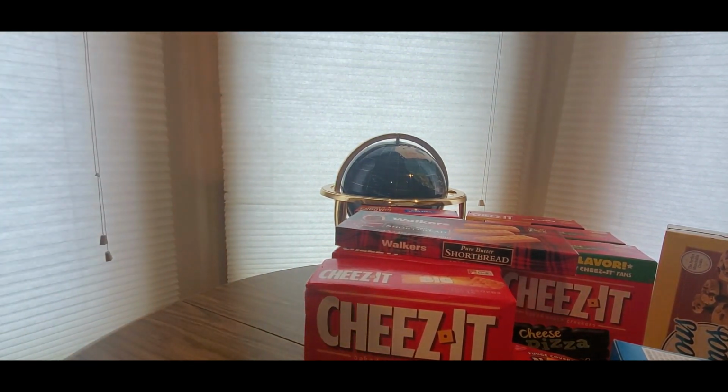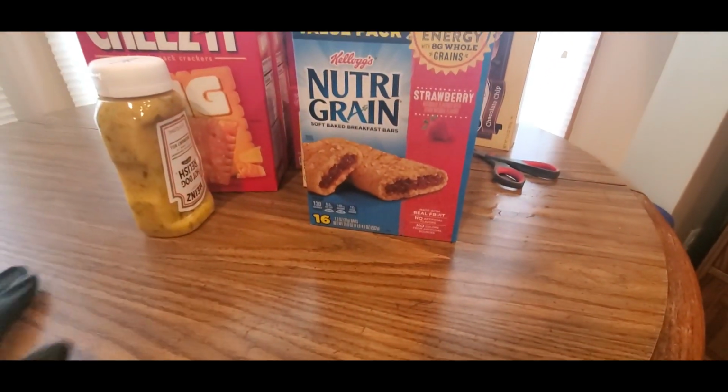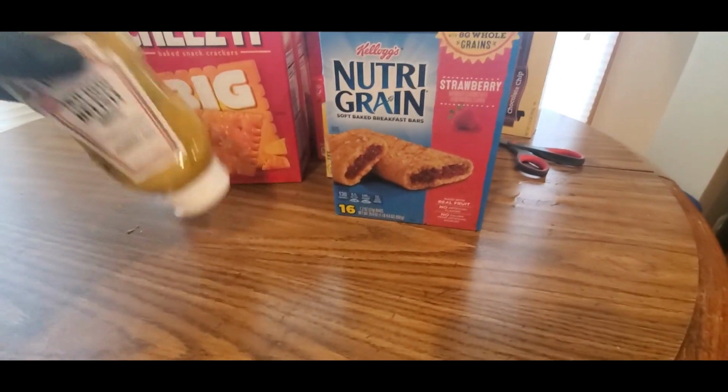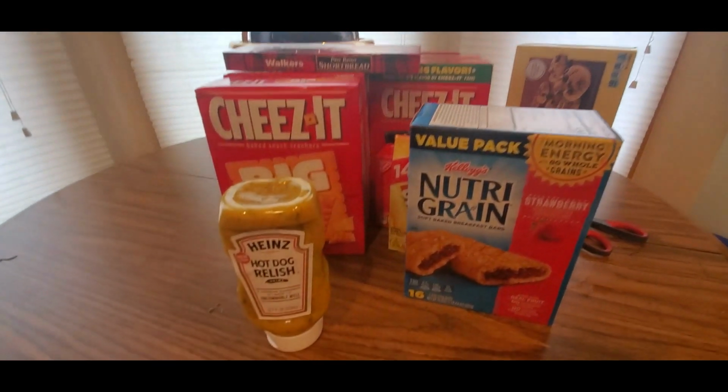So like I said, really easy to do, and it takes a few days to get it, but no damages here. Everything looks good. Nothing is old, expired. So give it a try.